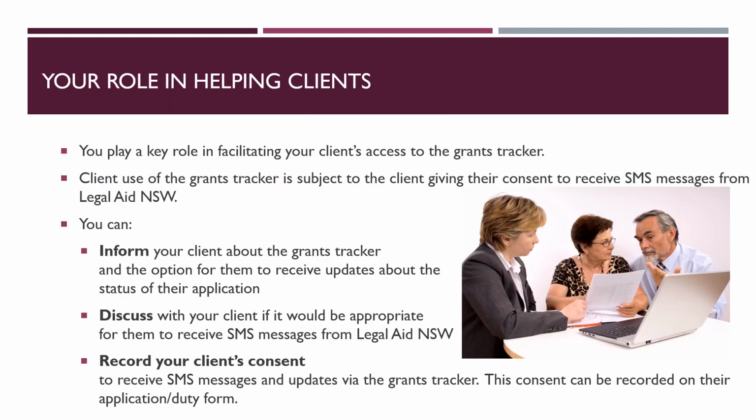You play a key role in facilitating your client's access to the grants tracker. Client use of the grants tracker is subject to the client giving their consent to receive SMS messages from Legal Aid New South Wales. You can inform your client about the grants tracker and the option for them to receive updates about the status of their application. You can discuss with your client if it would be appropriate for them to receive SMS messages from Legal Aid New South Wales. And you can record your client's consent to receive SMS messages and updates via the tracker. The consent can be recorded on the legal aid application form and duty form and then in Grants Online.